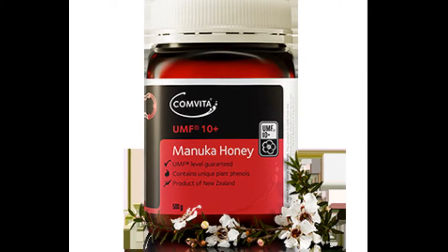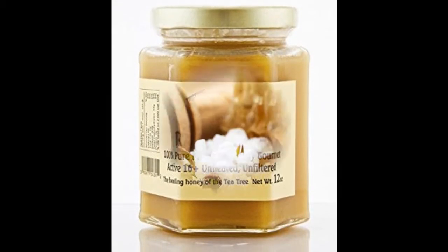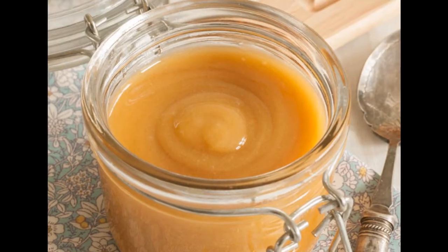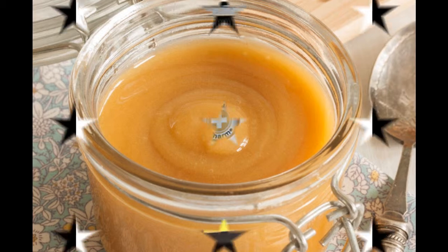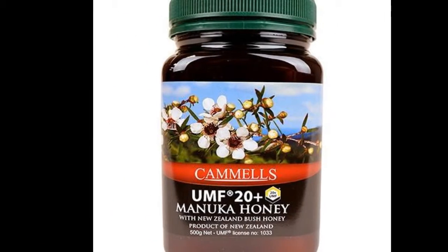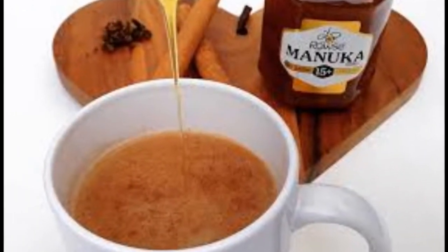The antimicrobial activity of different honeys varies greatly, depending on which flowers the bees visit to collect the nectar they turn into honey. While all honeys possess some level of antimicrobial activity, certain ones are up to 100 times more active than others. How is Manuka different to other honey?